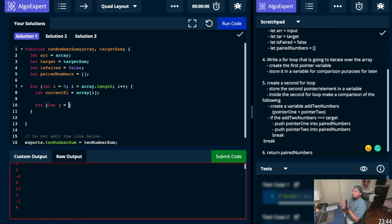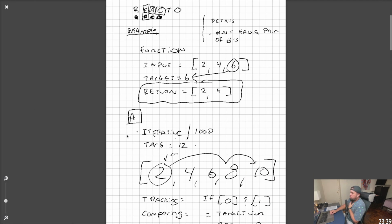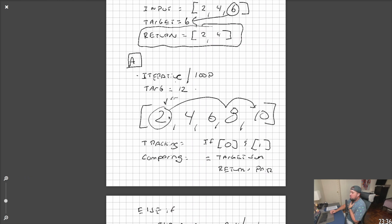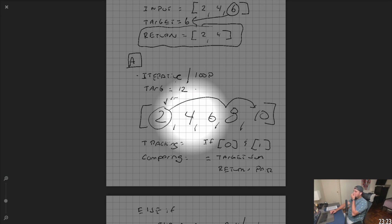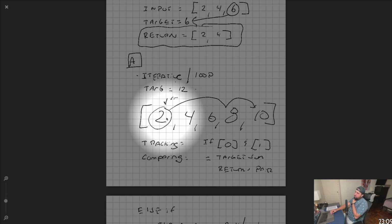So where are we starting this from? We're not starting it from point to 0. We want to start it from whatever element we are on plus 1. Right? I think so. But what happens when the outer loop gets to this one? We don't care about comparing it back to the previous one because that's already done.